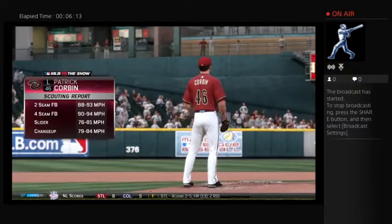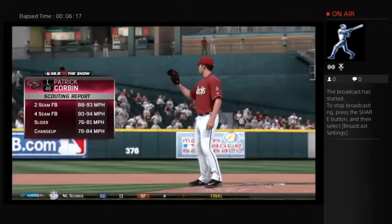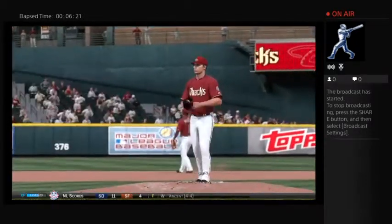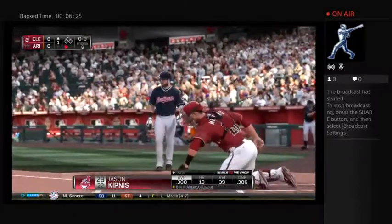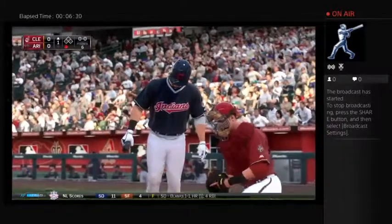With that, why don't we check out the scouting report for tonight's starter as you see the pitches he'll rely on as the night moves forward. Jason Kipnis will dig in here, and he'll do so with the 8th best average in the American League entering play.